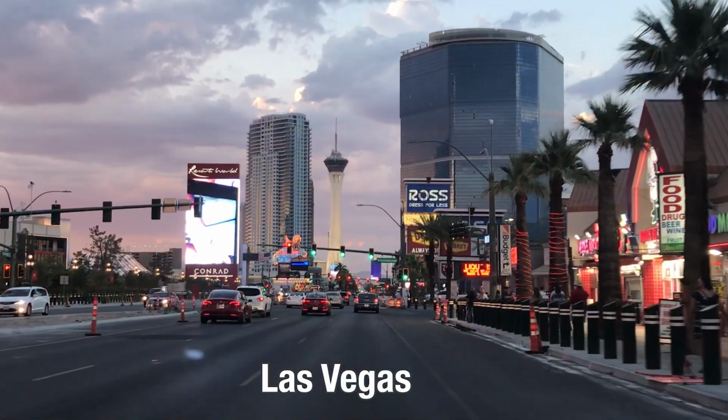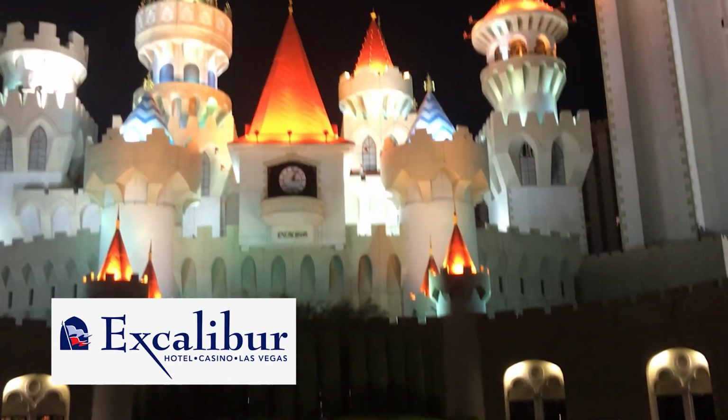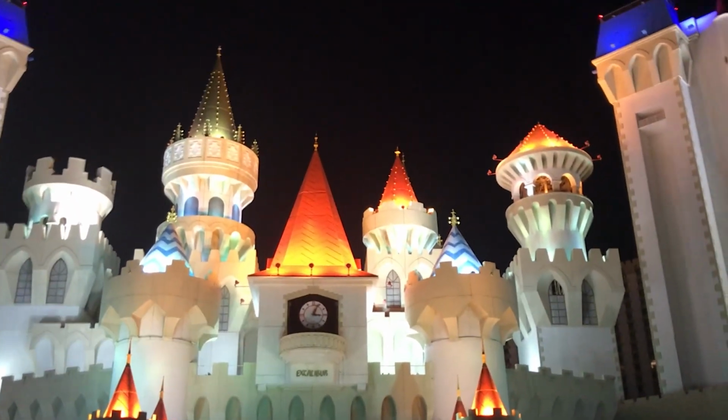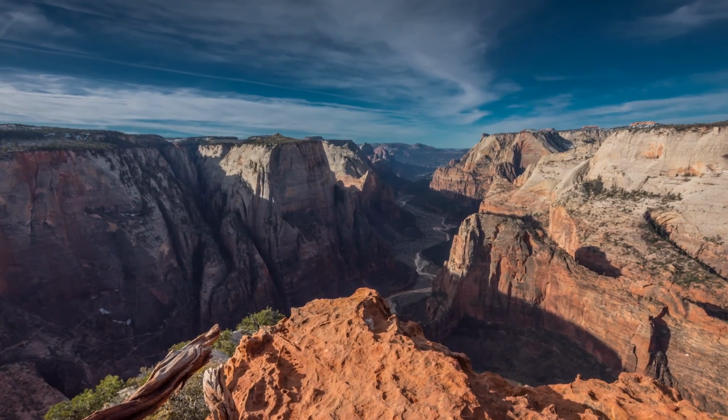We stayed one night in Vegas when we flew in at the Excalibur. The girls enjoyed that it was a huge castle we stayed in, but even though we were in a non-smoking room, it smelled like smoke and there was a line to get in the pool.